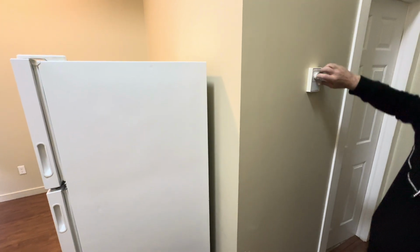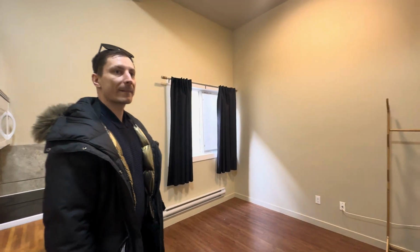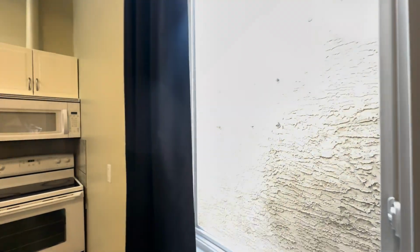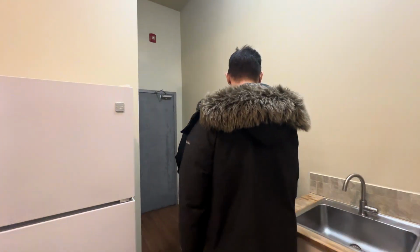Full-size fridge, full-size stove, and microwave. Just these new ones have the microwaves in them. So there's 8. There's 2 over there. These are newer windows. This is all from 2012. Well, I started in 2011. I built them and I opened in 2012.